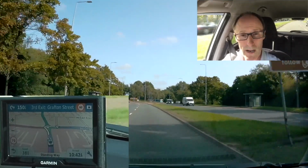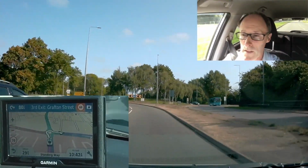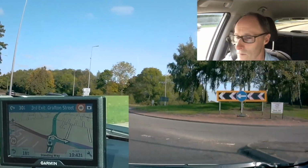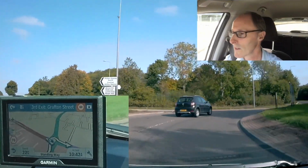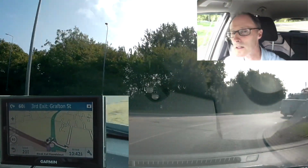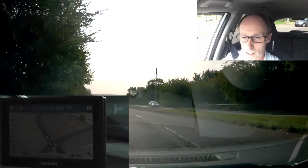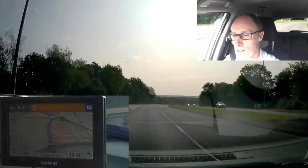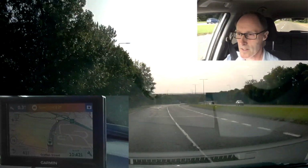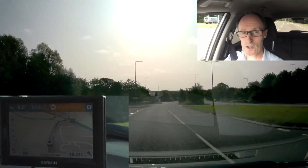I'm slowing down for the roundabout. I'm taking my time. Following it round. Exit roundabout. So I can look at the map, it's a left turn at the roundabout before I get there. So I know where I'm going. Because I can see it's a big roundabout, I want to know before I get there, so I can start thinking about it.